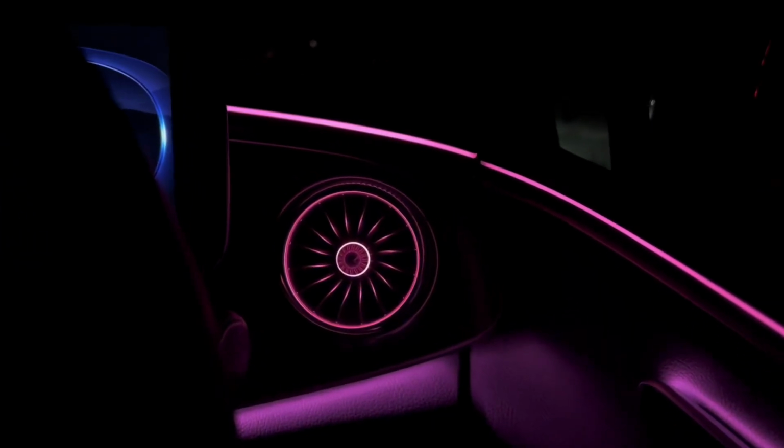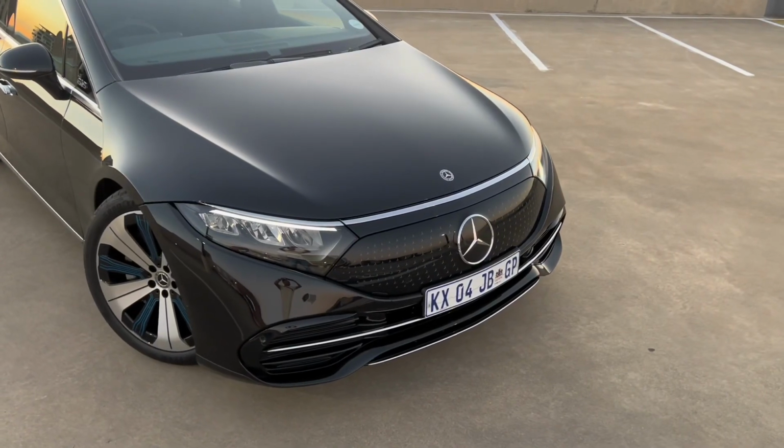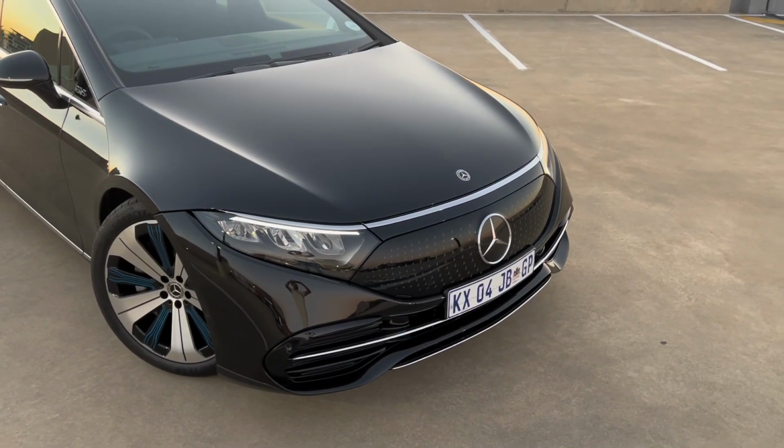So essentially, when you one pedal drive an electric car and you do it properly, you get used to it, because it does take a little bit of adjustment. You are never on the brakes, which means I've heard stories of electric car owners barely wearing out their brake pads. And that's the thing with an electric car. But yeah, really enjoyed all of the S-Classes.